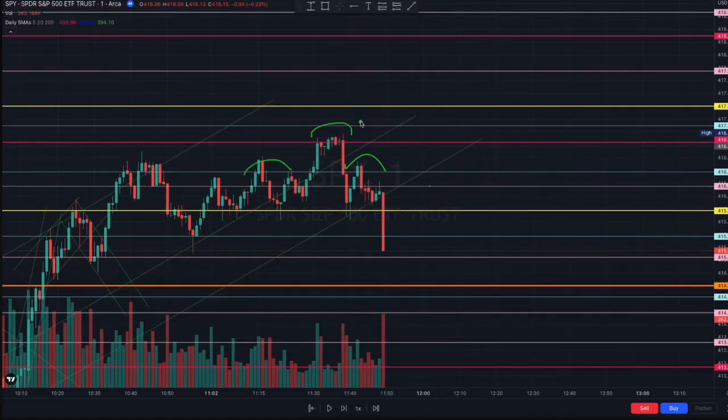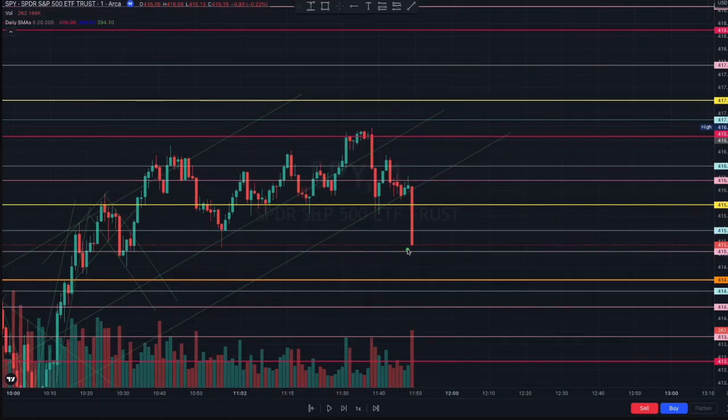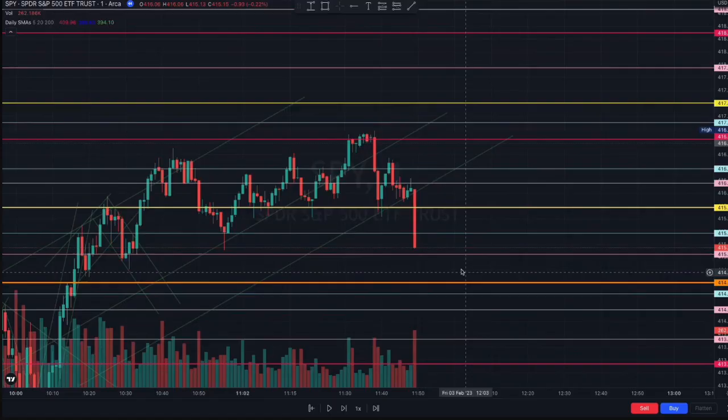If you took puts here, right? And immediately we broke out of channel in a large volume red candle, immediately reward yourself. Take some profits here, right? Take some profits immediately, especially after every large red candle, because chances of a green candle after this red is very, very high. So you don't want to miss the chance of taking some profits here.